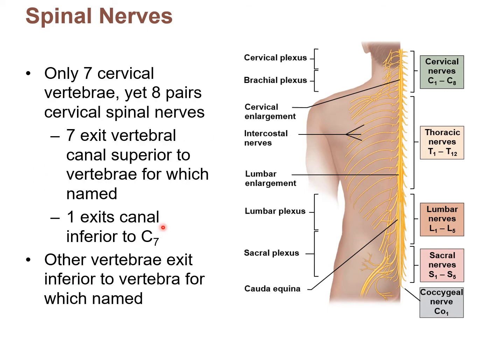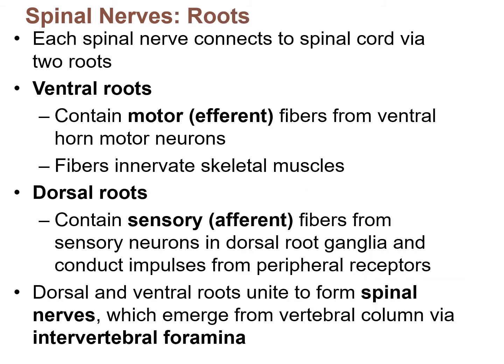This slide explains what I mentioned on the previous slide. There are 7 cervical vertebrae, but there are 8 spinal nerves. And this is just talking about where they exit, which is not that important, but just bear that in mind. That's a key fact there, right? That there are only 7 cervical bones, but 8 cervical spinal nerves. I'm going to show you this on a picture on the next slide, but let me just go through this first.